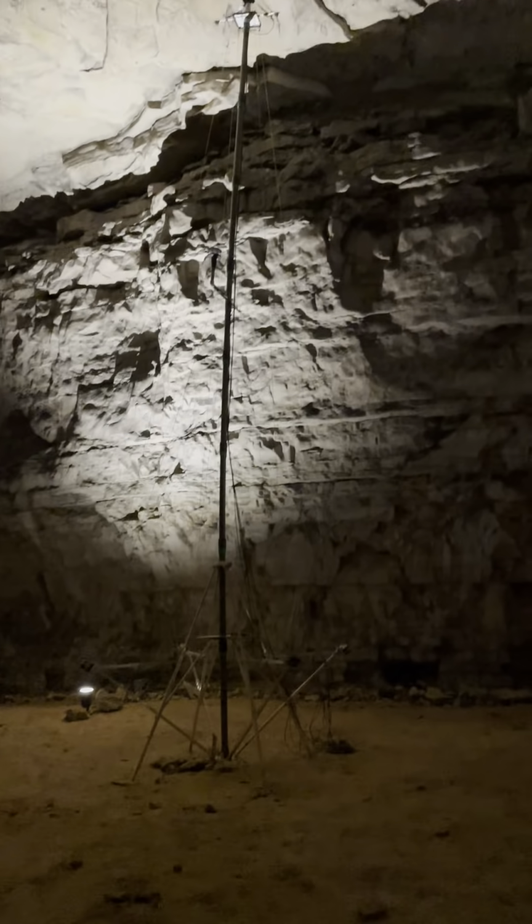So, let's read this thing. Science station. Cave atmosphere monitoring system. Instrument mast. This equipment gathers ongoing atmosphere data within Mammoth Cave. Please stay on the trail and do not approach these scientific instruments. It says right here. Look. Scientific instrument.